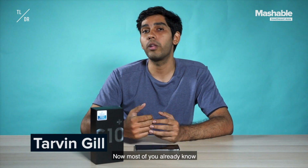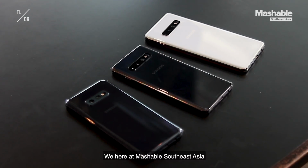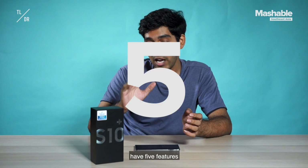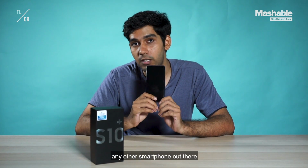Now, most of you already know that the S10 lineup of phones was released at the start of March 2019. We here at Mashable Southeast Asia have 5 features on the S10 Plus that make it stand out from any other smartphone out there.